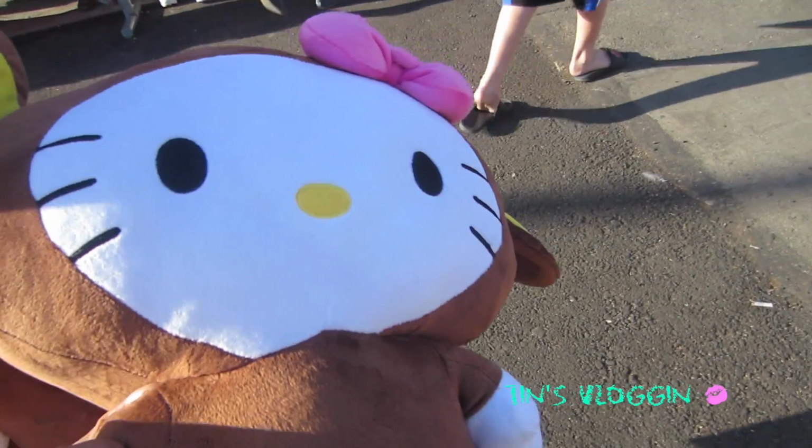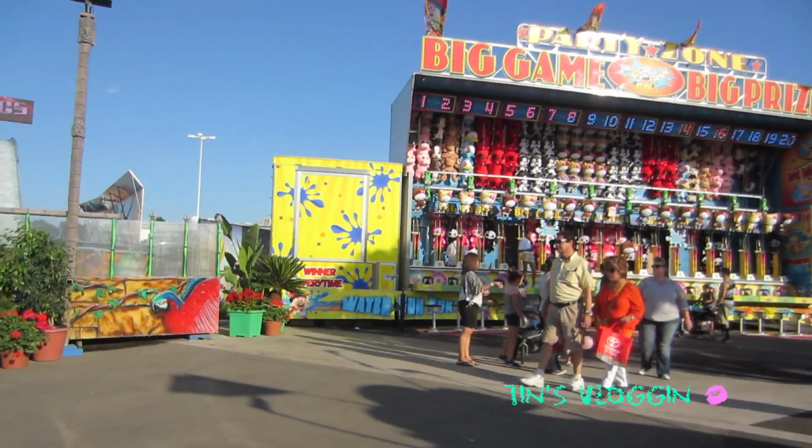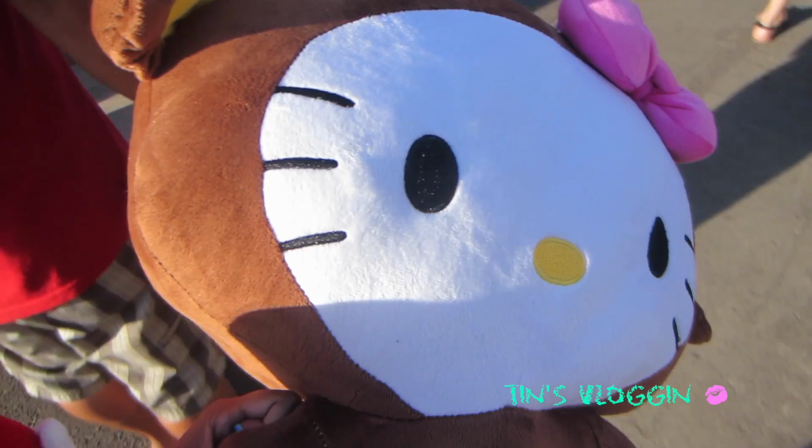Okay guys, so we've been playing games trying to win the Hello Kitty stuffed animal, and we played a whole bunch and we couldn't win her. And then finally, we won her, we won Kitty at that game. How many times did we play it? Four. We played four times. Finally, yay, we won her.